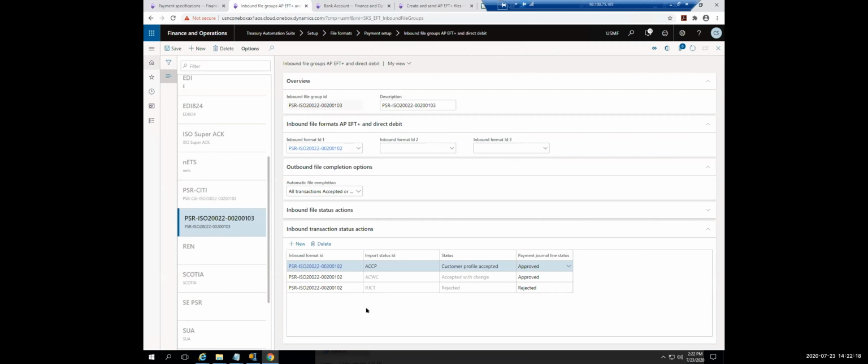So the bank sending me transaction level detail, I can take actions on the payment journal lines based on the individual detail lines the bank is sending me back. If the bank sends me back any one of the approval type of codes, I can mark the payment journal line as approved. If they accept 99 lines but reject 1, I can mark a single line as rejected, and everything else approved.